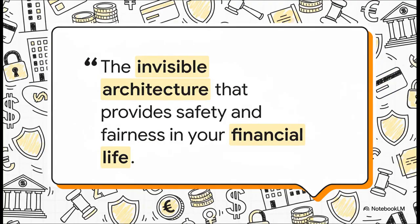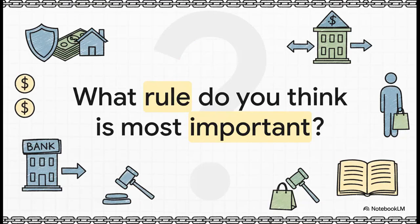And that's really the key takeaway here. Title 12 might seem dense and boring, but it is not just for bankers and lawyers. It really is the invisible architecture providing safety and fairness in your financial life. It's working in the background every single time you swipe a card, take out a loan, or just check your bank balance. And that pretty much wraps up our tour.